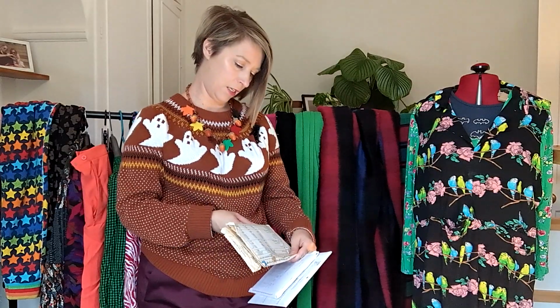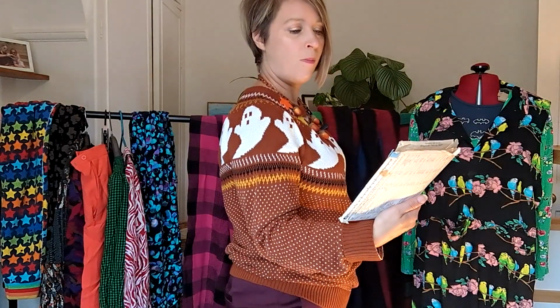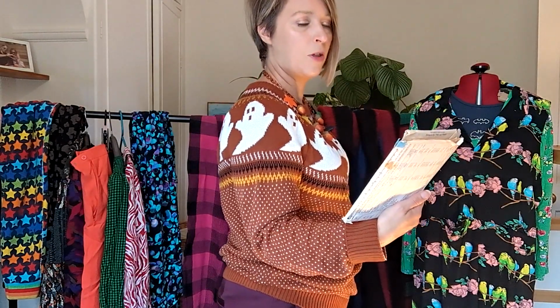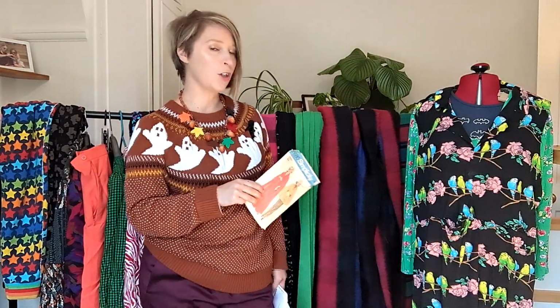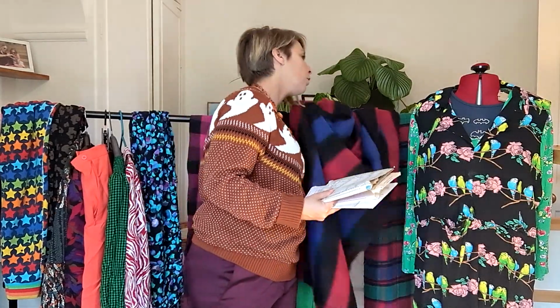Or there's this pattern here which my mum gave me, which I'm pretty sure is from the 70s, 1974, and it's Simplicity 6680, and it's a cape. And actually, I'd love to make a cape. She bought this in Debenhams in Canterbury. So let me know your thoughts. I feel like there are some good options there. I feel like that could be something that I could wear at home if I make it the right length, and it would just be snuggly. And I think it's soft. Always important to consider that if it's going to be against your face, particularly if you're at home.